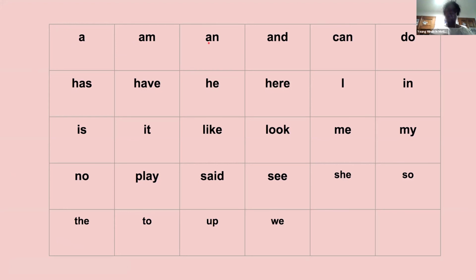Am. Good job. Let's try to sound this out together. What sound does A make again? And what sound does N make? The letter N? N. Awesome. So this word is an. An. What about this word here, Adisa? Try to sound out all the letters. And.